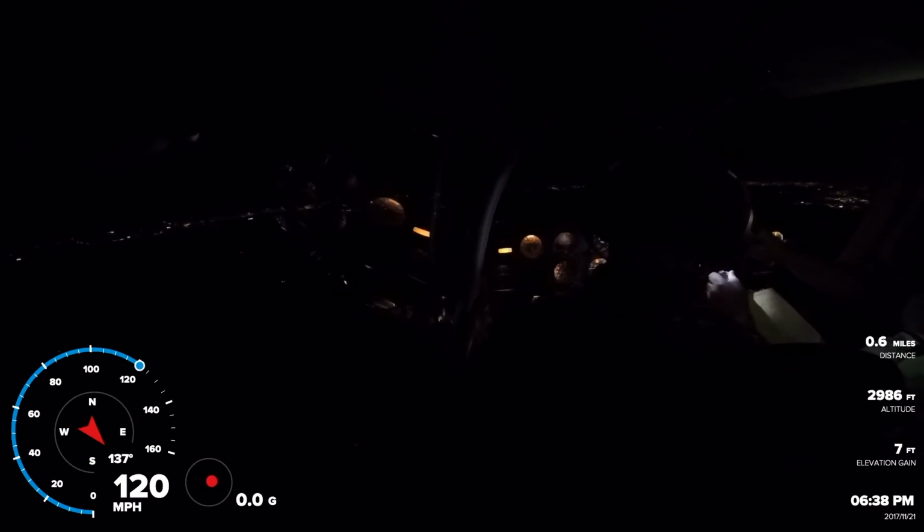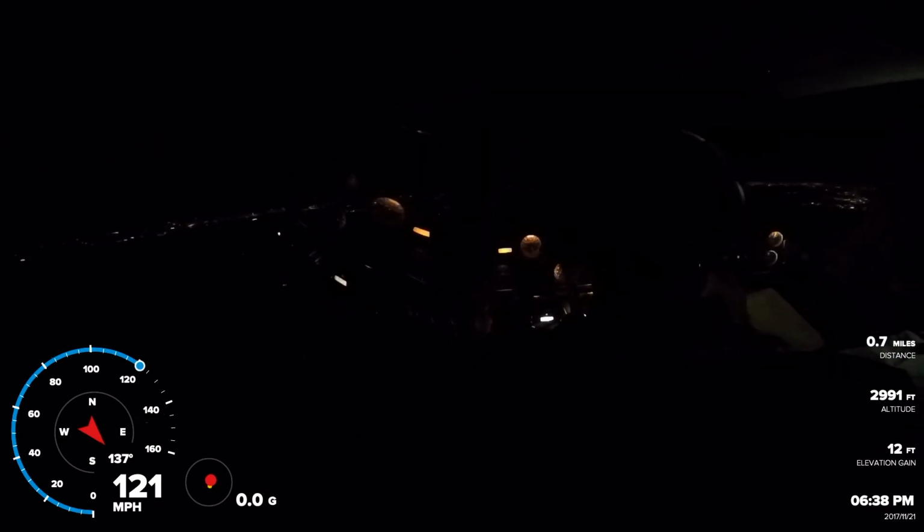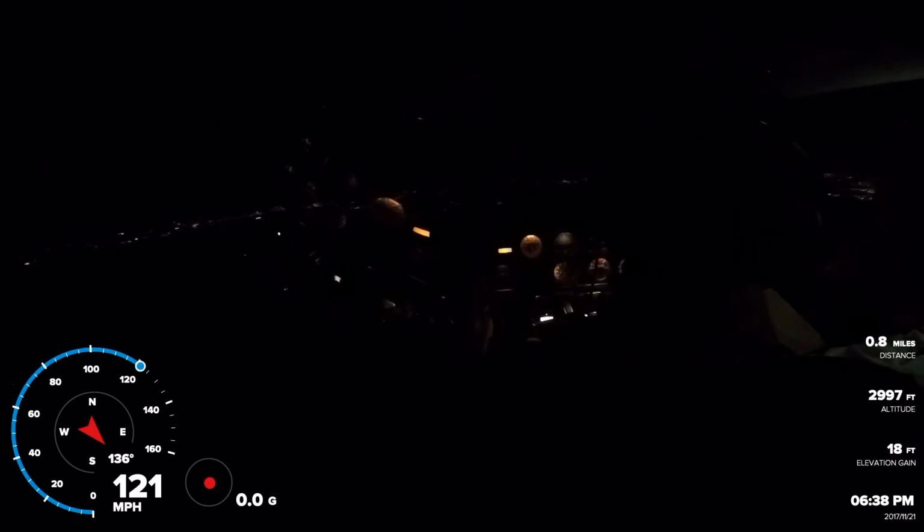Okay, we're going to the left tank. Fuel pressure's checked. Fuel pump off. Fuel pressure checked. Everything's good. You've got the airplane. Right, I've got the plane.